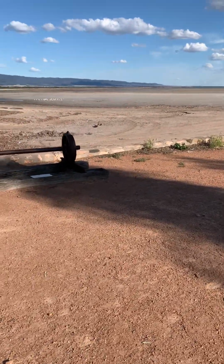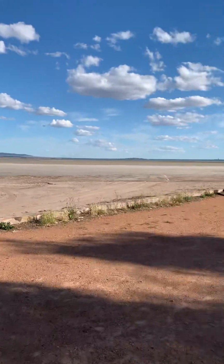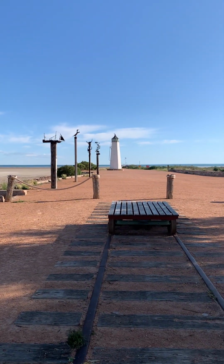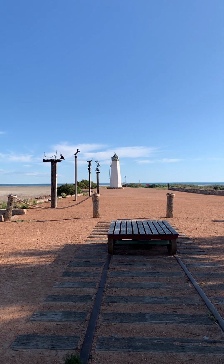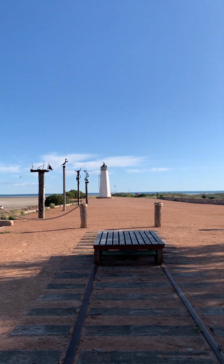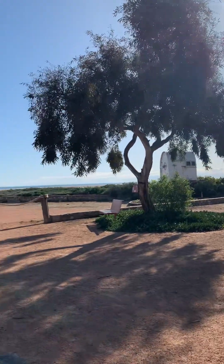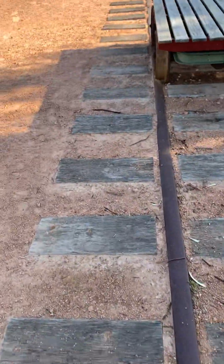What a darling. You probably can't even see it. It is a baby. Oh my god. So this used to be the longest jetty in Australia, I think. But someone has overtaken it. I'm wondering if it might be Bustleton Jetty. This reminds me of Bustleton Jetty as well, with the train track.